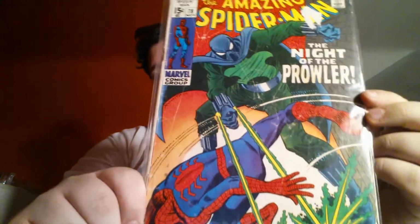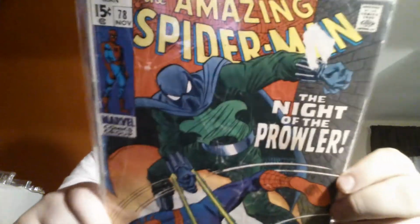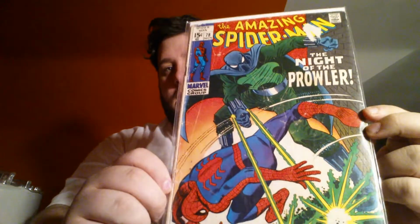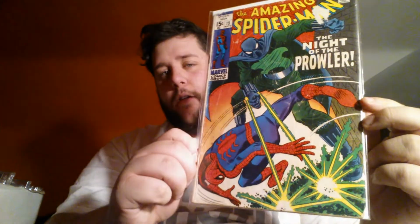This book I definitely want to upgrade. It's not in very good condition, but this is Amazing Spider-Man #78. The first Prowler. See, I'm missing the A up here and whatnot. But it's not a real big expensive book. I could definitely upgrade it down the line. Like what I say with comics, secure the book first and then upgrade it if it's not in great condition. This book is from 1969.